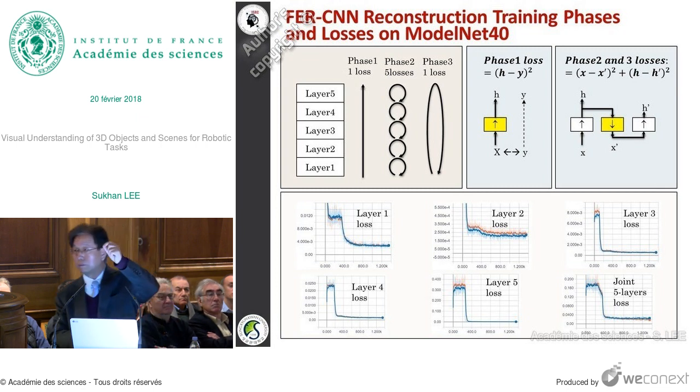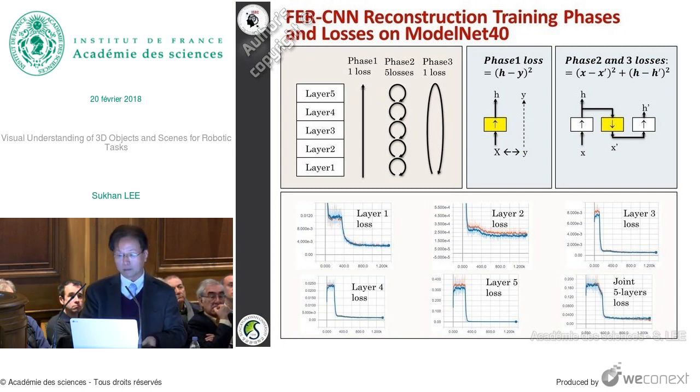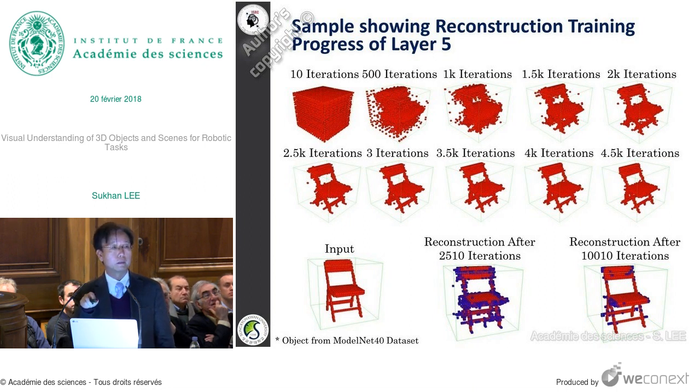But it's not only from one neuron. You can define a receptive field. You can define whatever so that you can generate a reconstructed image as you wish. So this is one of the network architectures we developed. Here we have iteration of this one. Then let's say this chair from ModelNet40 can be reconstructed nicely like that, with the probabilities associated with it.